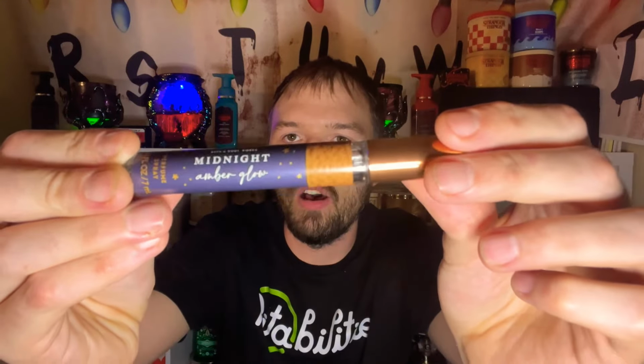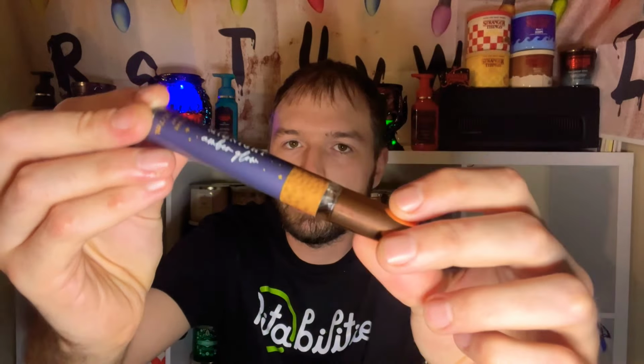Okay, next up, let's do my other favorite, and that is Midnight Amber Glow. This is such an amazing fragrance. I have just a little bit left in here, and then it will be gone. It's smooth amber, caramel latte, and vanilla bourbon. Let's go ahead and spray it here. Oh no, I think this might be the end. Oh, it's so good.